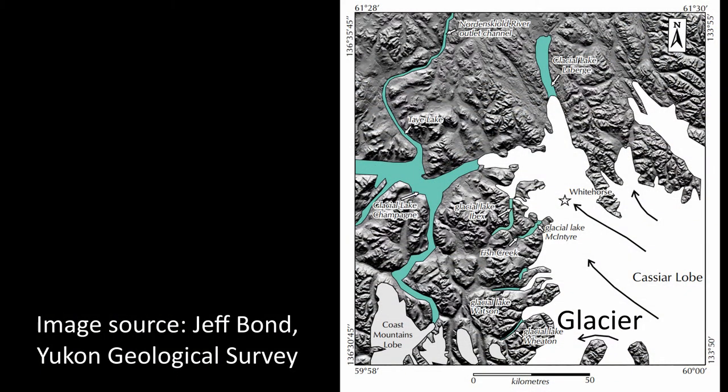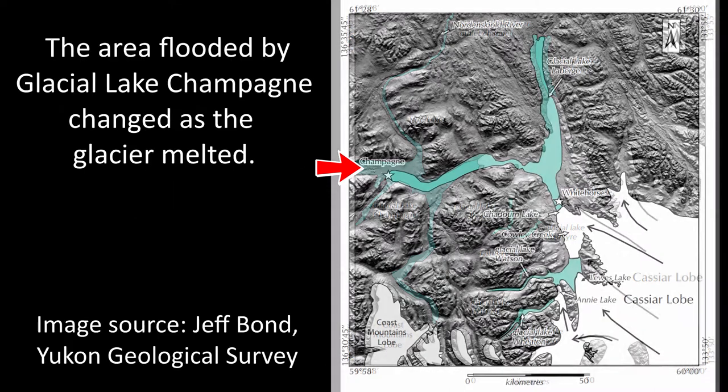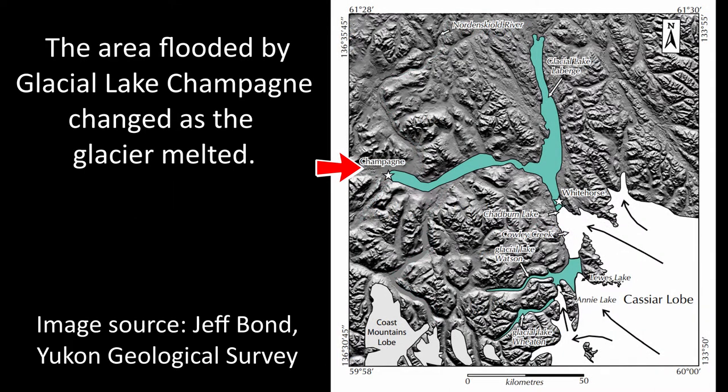Towards the end of the Ice Age, the position of the glacial toes changed as the glaciers alternated between growing forward and melting back over time. In the Ibex Valley area, water from the melting glacier created a proglacial lake named Glacial Lake Champlain. The aerial extent of Glacial Lake Champlain and other proglacial lakes in the area changed as the glaciers continued to melt at the end of the Ice Age.